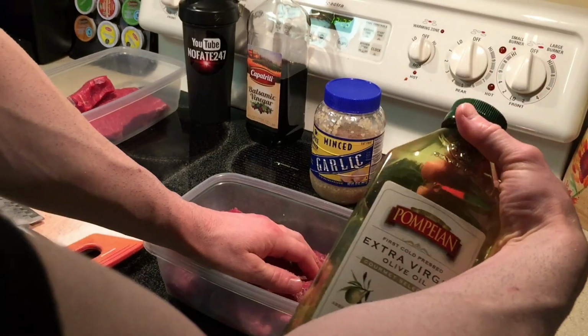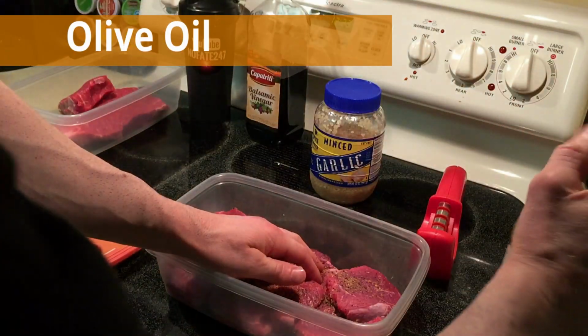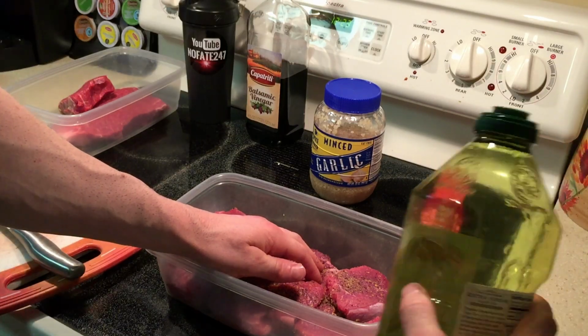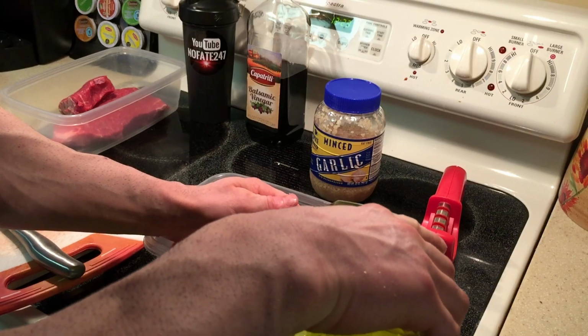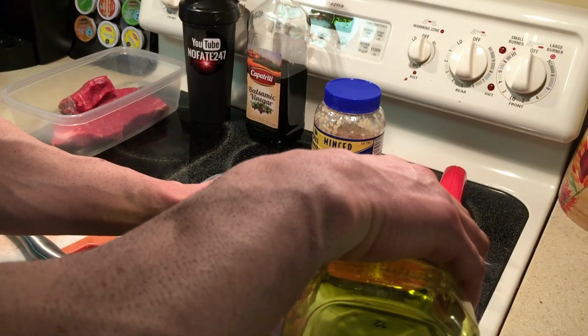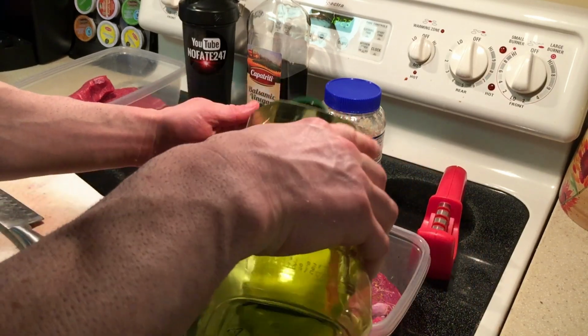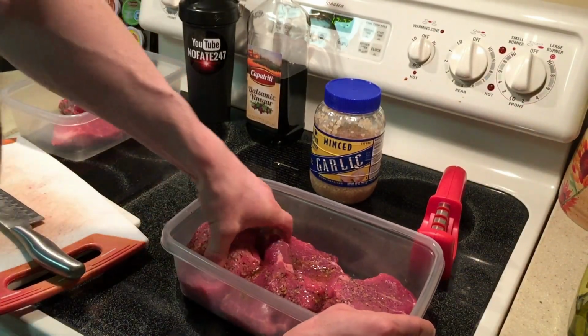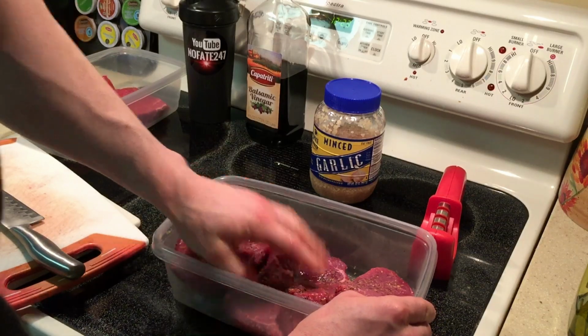Next up is extra virgin olive oil. Don't even know if you can see that. Now, you don't need much. We're purposely trying to keep this relatively healthy and reduce some of the fat intake. So a little goes a long way. I would probably say eyeball, a teaspoon or two. That's probably more than I needed, but okay, same thing. You want to rub that in, flip these over, spread it around.